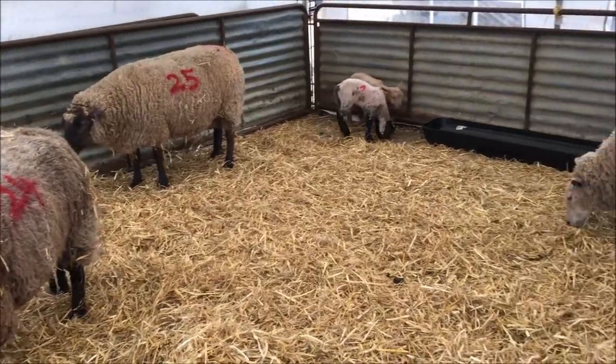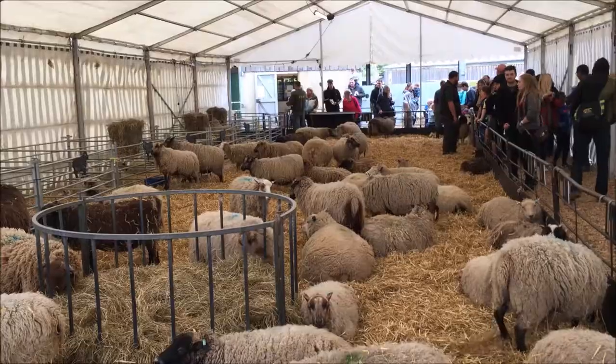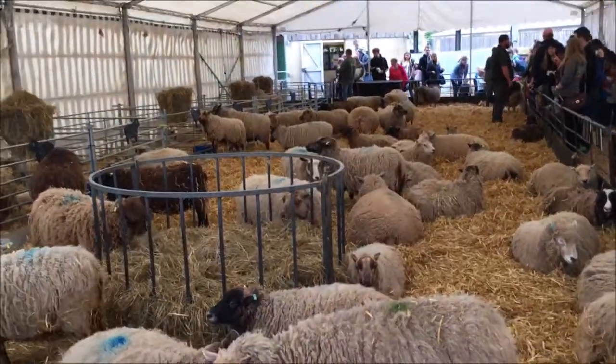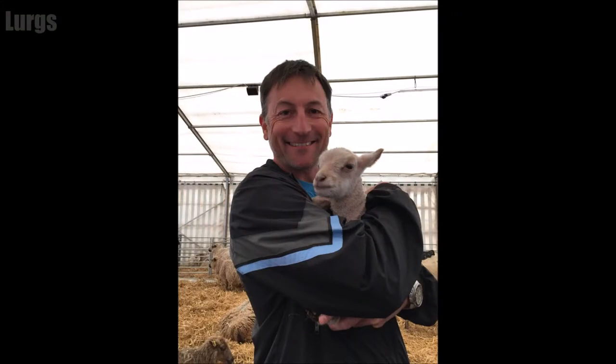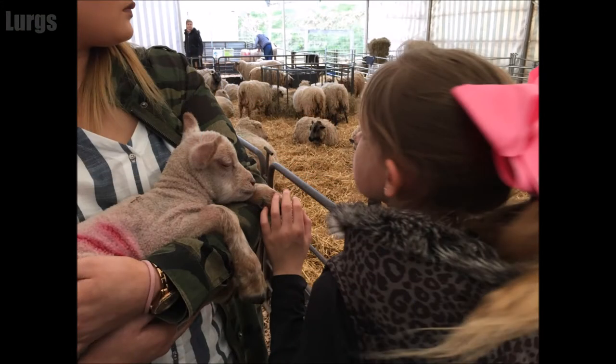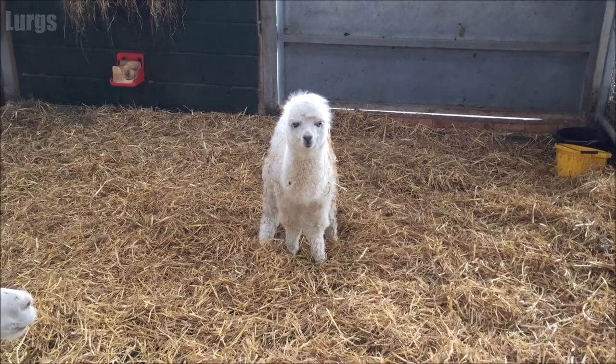Oh, the baby lambs! We got to hold the babies. Hold a baby lamb, that was so cool. Look, there's some pictures coming up. I think there's some pictures of us holding the lambs. Yes! We just wanted to take them home, but obviously they turn into sheep and get big.